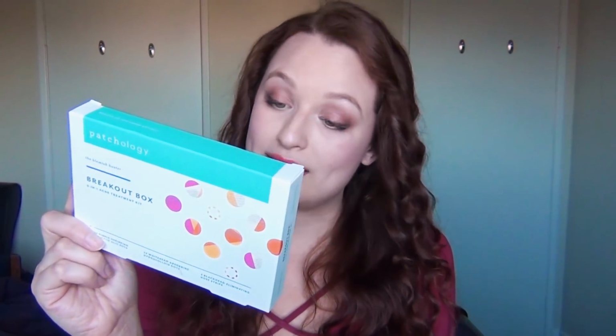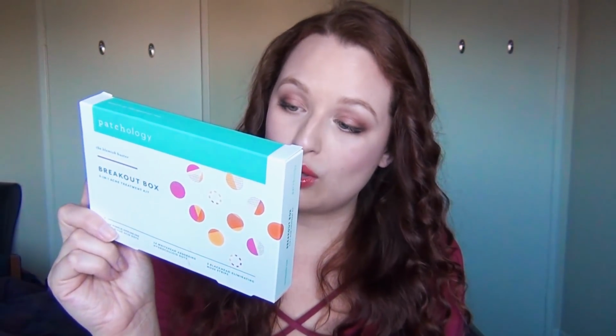This one comes with pimple shrinking salicylic acid dots, whitehead absorbing hydrocolloid dots, and blackhead eliminating nose strips. I used up this whole box they sent me. I ordered more, I used up those too. But basically it comes with these little dots that have medication on them. You stick them onto your blemish, whatever type it is, and the next day it's gone or much smaller. And the blackhead eliminating nose strips are just regular old nose strips.